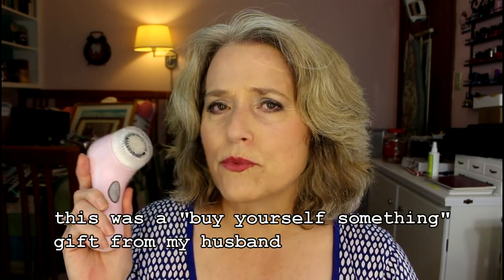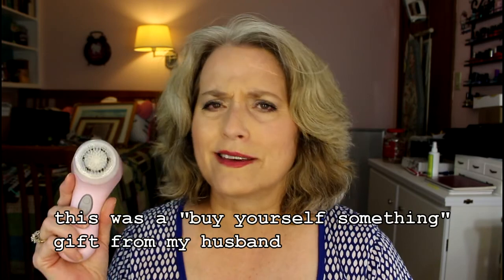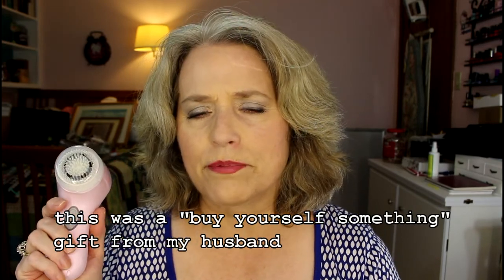same price as the Mia 1, which is their basic model, which I think if you're thinking about it, you probably could just do that one, because I think it just goes on low, and this I only use on low, because there's a high setting and a low setting. I'm a little afraid to use the high setting just yet. But this is one of the best things I've ever gotten. I love it. I absolutely love it. This is probably my favorite thing for the entire month of May.